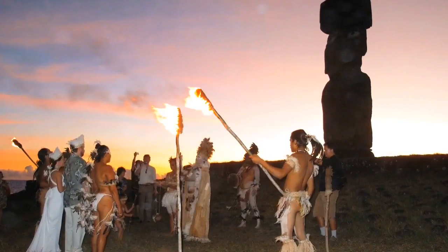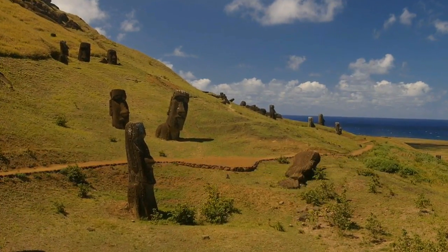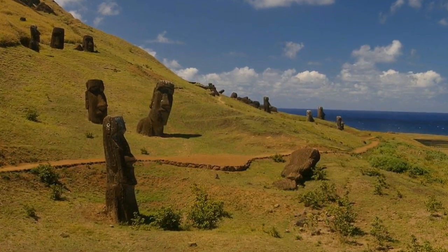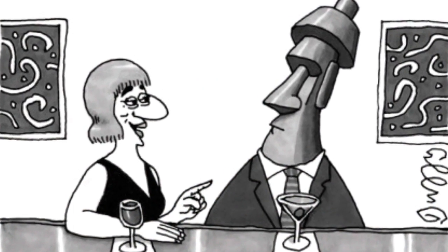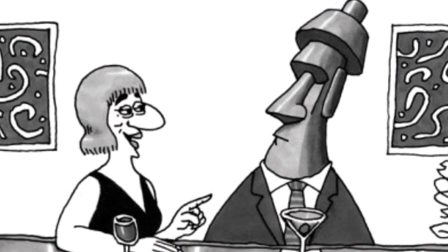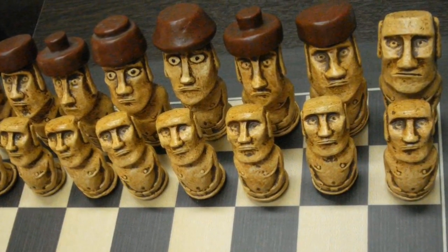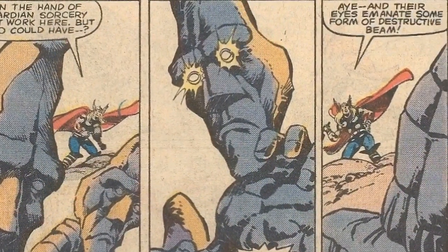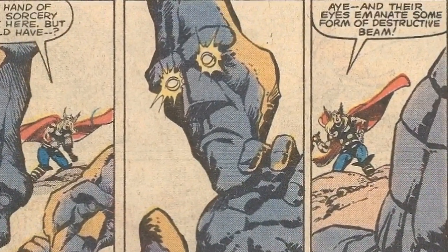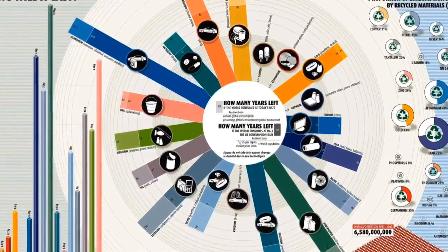However, today the population thrives and takes great pride in their heritage, and the Moai are rightly prized as remarkable cultural artifacts. Indeed, they are iconic and famous the world over, appearing in and on everything, from cartoons to chess sets. They have even made forays into the world of superheroes, appearing in Marvel Comics, doing battle with the likes of the Hulk and Thor.